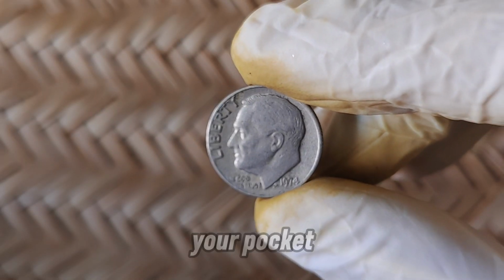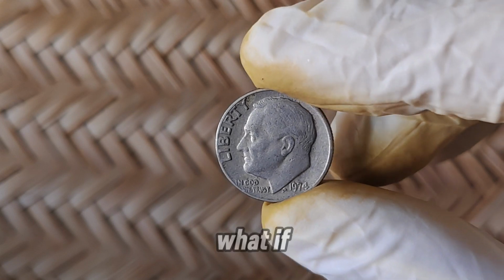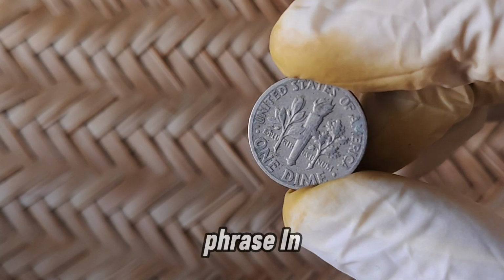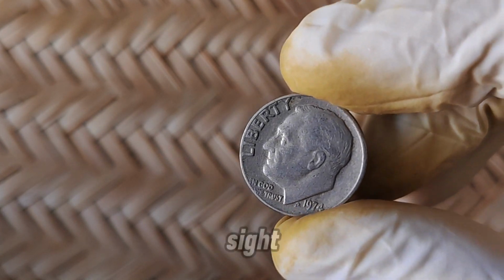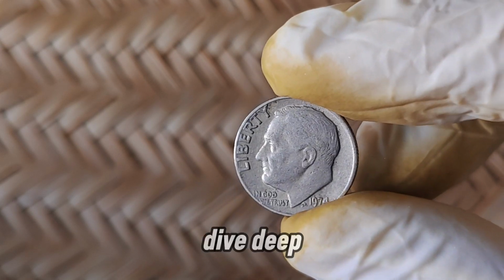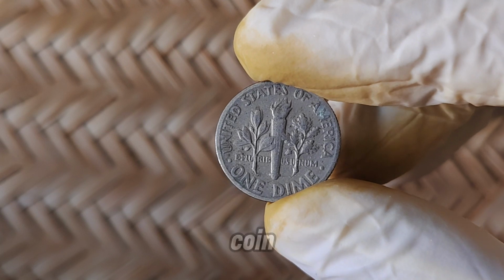Have you ever checked your pocket change and wondered if a simple dime could be worth thousands? What if I told you that a rare 1974 Roosevelt dime, with the phrase "In God We Trust," and a unique mint mark, could be hiding in plain sight, worth an unbelievable amount? Stick around as we dive deep into the history, rarity, and current market value of this incredible coin.